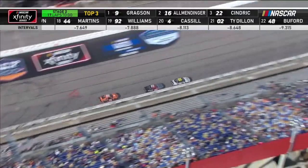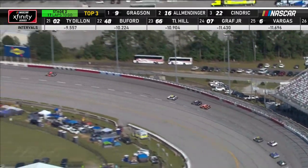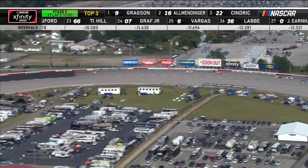Noah Gragson out in front here at Darlington. And Noah, another one of those drivers looking for his first win of 2021. As we go NASCAR nonstop, you won't miss a thing.